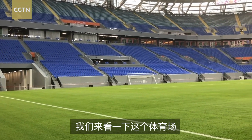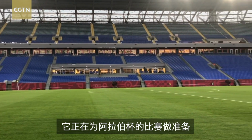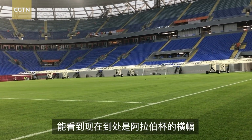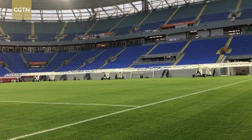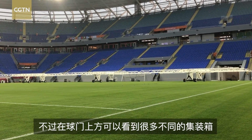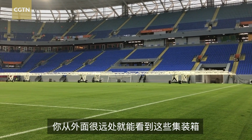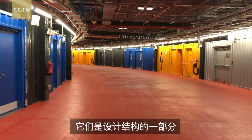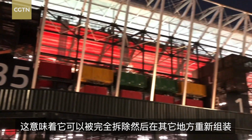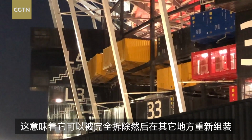So if we give you a bit of a tour of this stadium, this is the pitch. It's getting ready for the FIFA Arab Cup, which is due to take place at the end of the month. So you see some banners going up around for that. But essentially you can see just above that goal mouth there the different shipping containers. It's a key element of this stadium, especially from the outside. You see those shipping containers from far away, and that is all part of the design, the construct that means that it can be like a Lego set, if you like, a construction set, popped apart and reassembled in another corner of the globe.